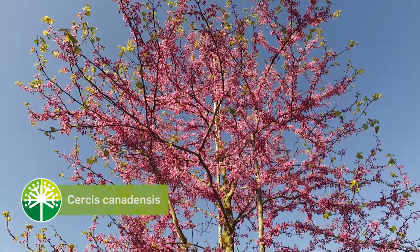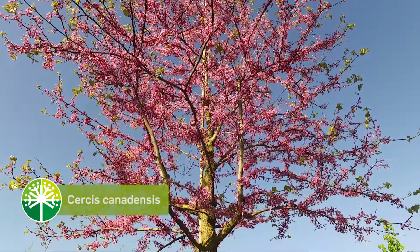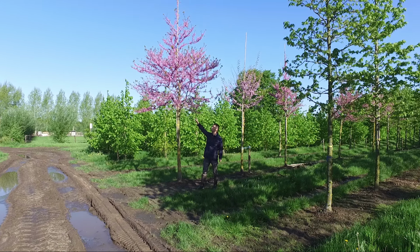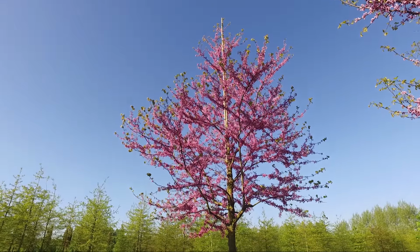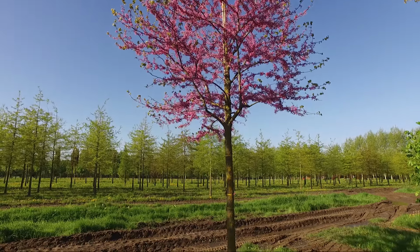This is Cercis canadensis, also called in English North American Redbud. As you can see, it's flowering at the moment, and the flowers always appear before the leaves appear. You can also see the leaves appearing now, so the flowering is going to stop quite soon. It's used both as a single stem, but also as a large multi-stem.